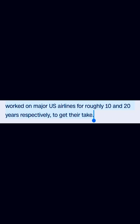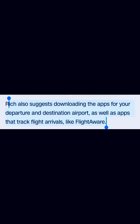CNN Travel spoke with flight attendants with roughly 10 to 20 years of experience working with major airlines. Tip number one, download all of the apps for the airline that you are traveling with. And remember, you can delete those apps once your travel is over.